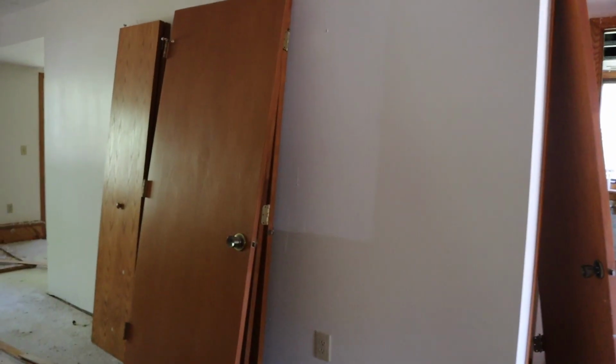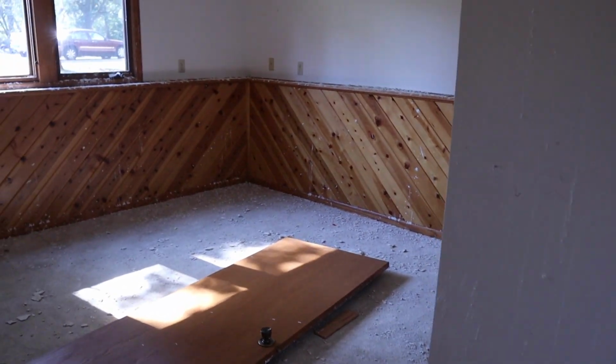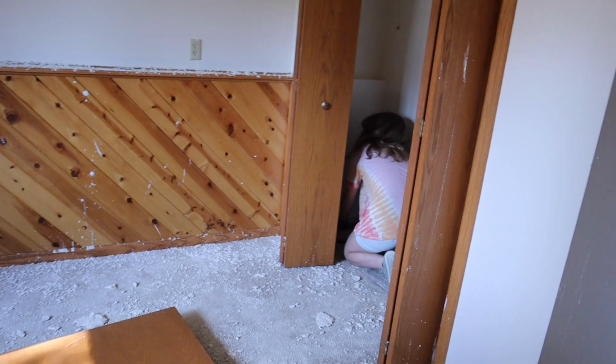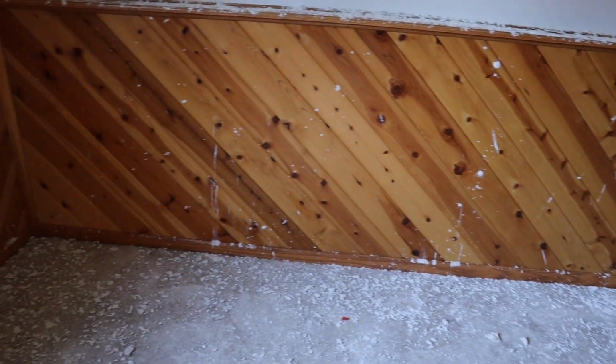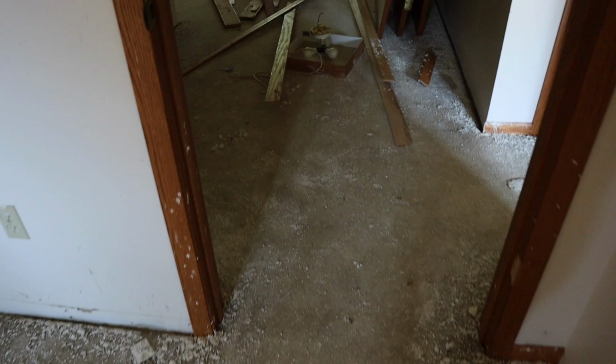We've got all of the doors off, which is good. This bedroom, there's some trim down here still, but otherwise the popcorn ceiling has been removed. Casey's actually in here, if you want to say hi, Casey. She's removing all of the trim for us right now so that we can pull up this carpet. That's another thing that we're going to be doing today in this video.